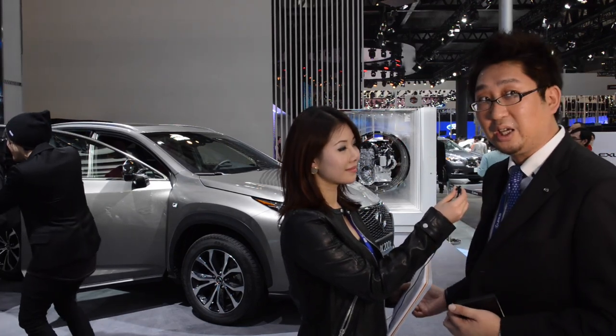About this concept, actually we call it an urban sports gear. It has a kind of a mini meaning to it. It's urban because it's very sleek and advanced looking. And at the same time, we like to have a sports gear type of aggressive look to it. So it's very sporty, yet it's very comfortable.